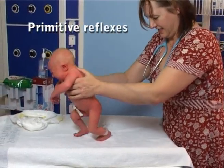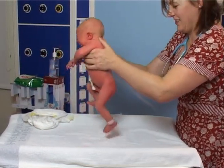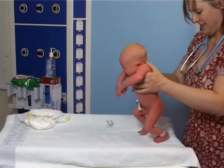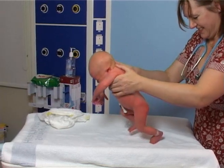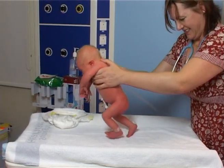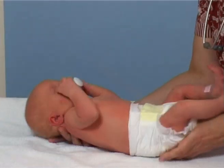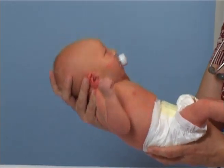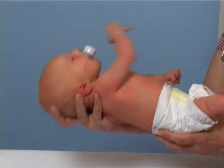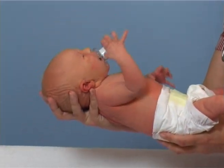Identifying normal primitive reflexes is important in assessing neurological status in infants. Identified here is the stepping reflex. When the baby is tilted forward, they should initiate walking type movements. The most identified reflex is the Moro reflex. With the baby supported and relaxed, the head should be held in the midline. By dropping the head back, we see abduction and then adduction of the hands symmetrically.